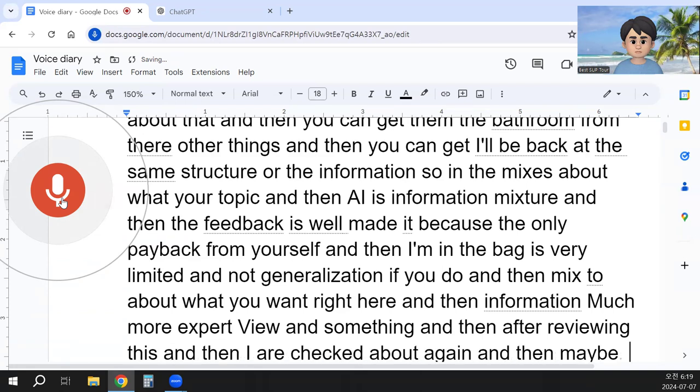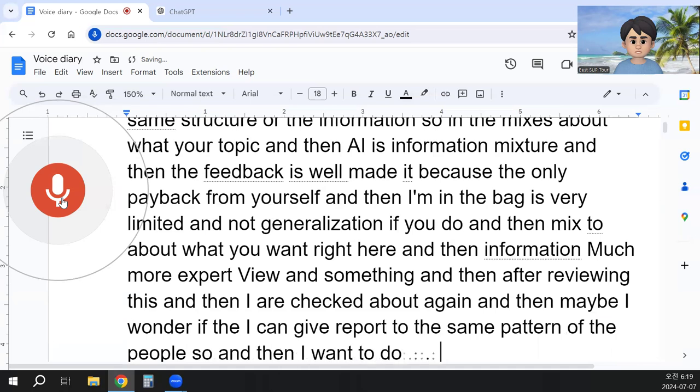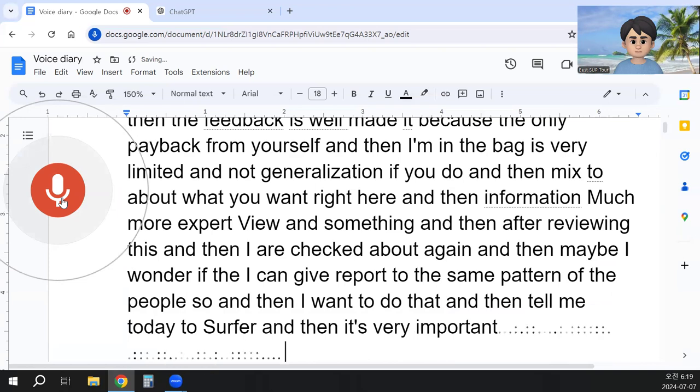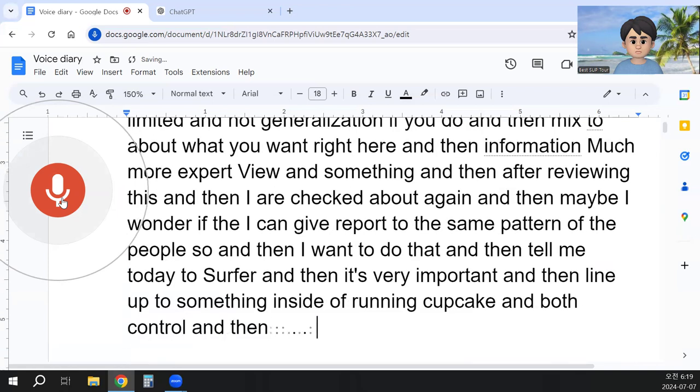After reviewing this, I checked again and wondered if the AI can give a report on the same pattern as other people. To be an intermediate surfer, it's very important to follow the basic rules: paddling out, lining up, surfing, side running, cockpit, and board control. Even to jump to the advanced level, it's the same.